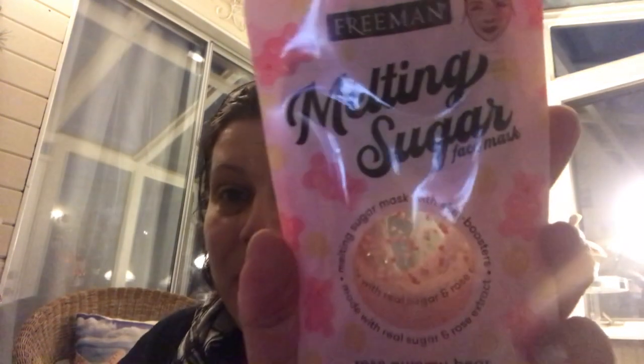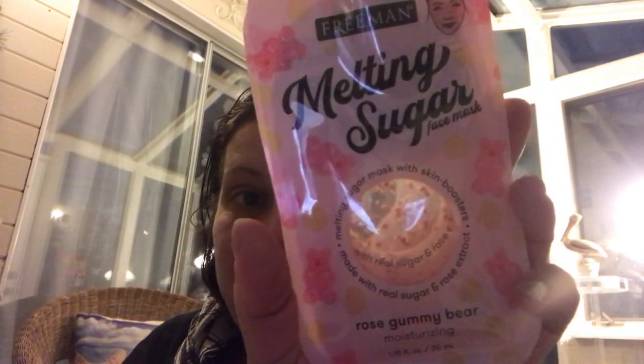Then I got 2 more of the melting sugar Freeman face masks. It says 3 to 4 uses. Look at those gummy bears. Can you stand it? This is rose gummy bear. That is amazing. And it's clear in there. I love that. So they had lemon meringue and matcha ice cream were the 3 that I've seen in this.